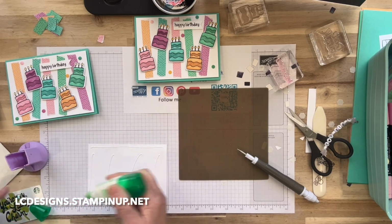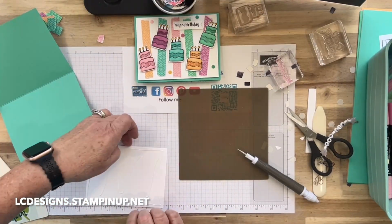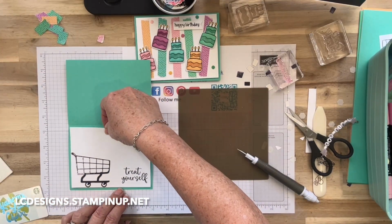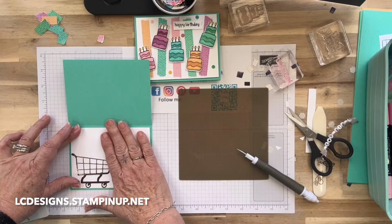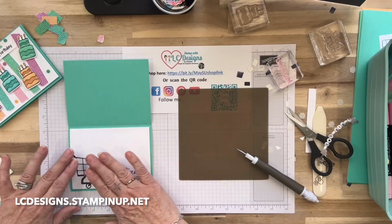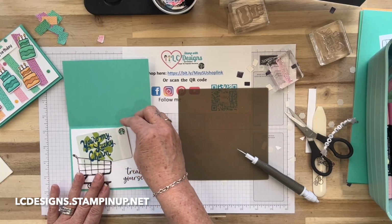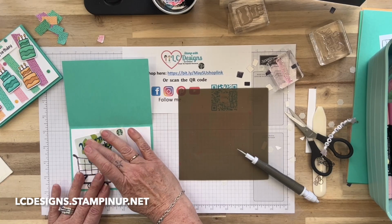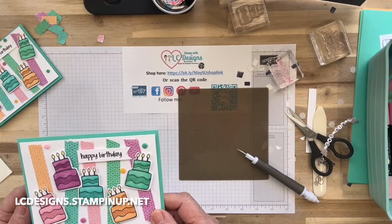And then I will show you how to put that gift card in. I wanted to use the shopping cart so you guys could see how it goes together. But I really liked how you could use this set just to make a birthday card. So now this is just going to slip in. And like I said, it's not going to go all the way. You just want to make sure it's below your fold. It's going to go like that. So there's a number of gift cards you can use. And there is your card.